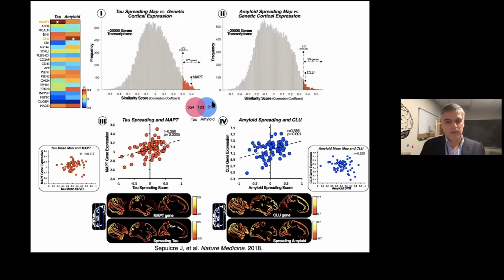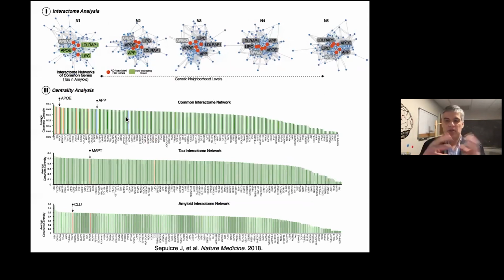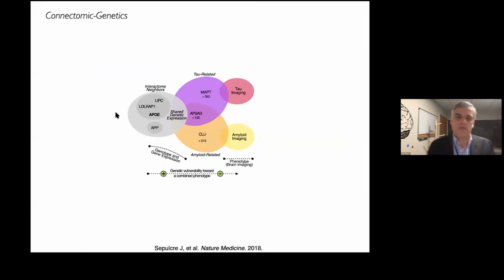And we also discovered several gene sets that are related to both types of spreading. And we did an interactomic analysis, and we saw, for instance, that in this common interactomic network, or this common background of genes that are related with both patterns of spreading, ApoE and APP are really central in that network, which is quite striking. So to summarize, in this study, we went from tau and amyloid PET imaging data to the identification of specific spreading patterns across several brain systems, and also to the finding of genetic traits that potentially can confer circuit vulnerability for the accumulation of tau and amyloid, or even for the accumulation of both.